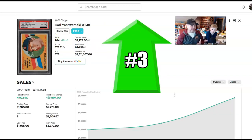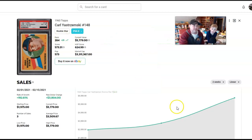So our real number 3 is Carl Yastrzemski. His friends call him Yaz. And his grandson is... Very good, very good. Who plays for the Giants now? Correct. So it started out with the Orioles.